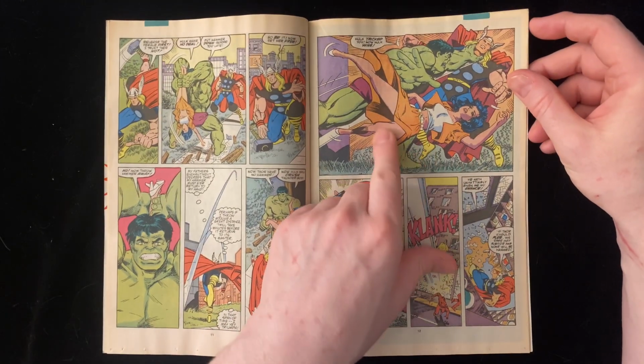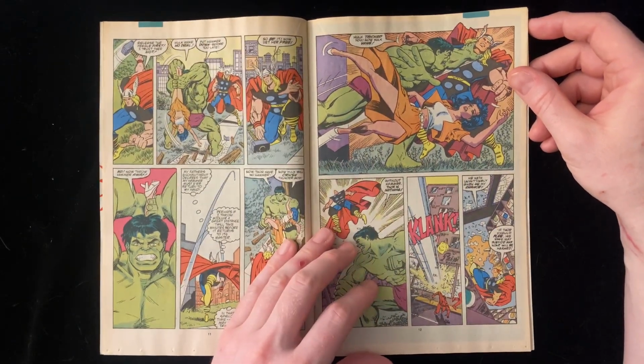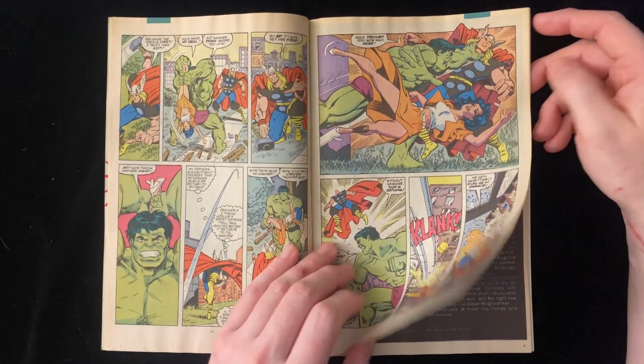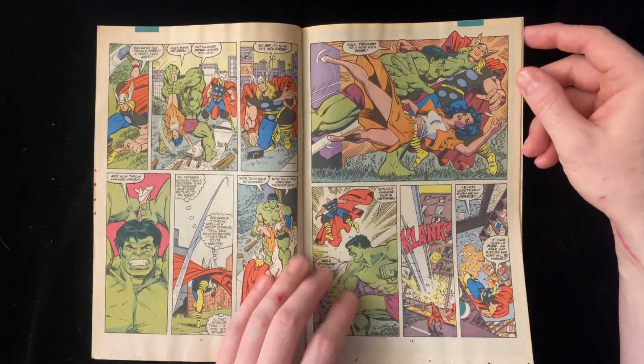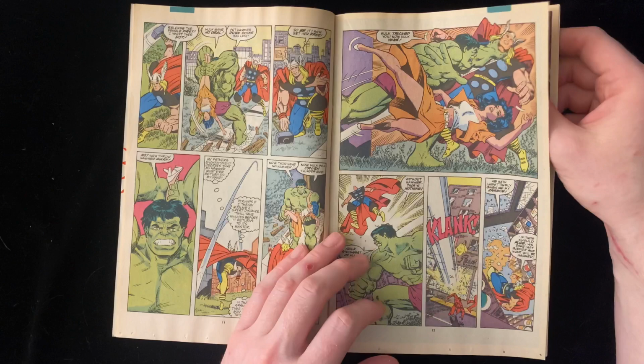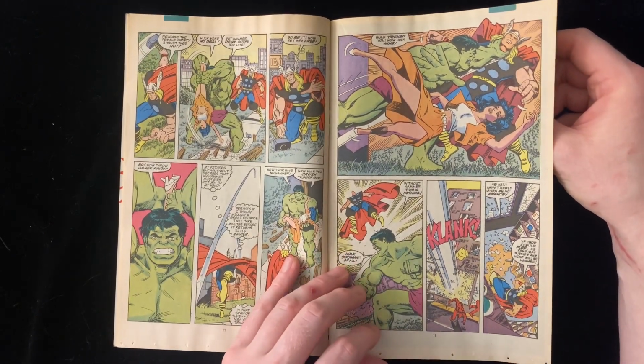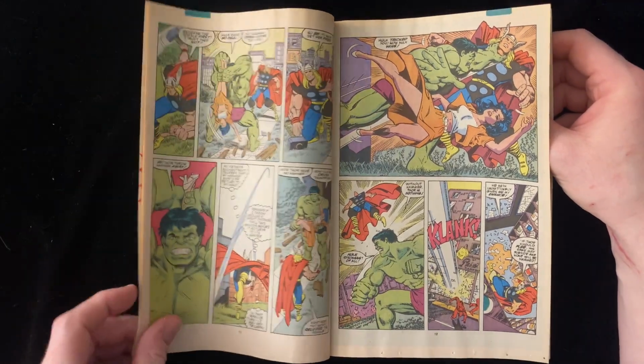This is very well drawn. Very well inked woman. That's probably the best inked panel in the entire book. Why? What was I just saying? I respect that. I don't necessarily respect everything about Vince Colletta, but I respect that part of him.